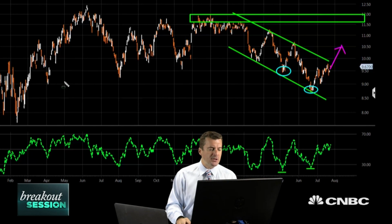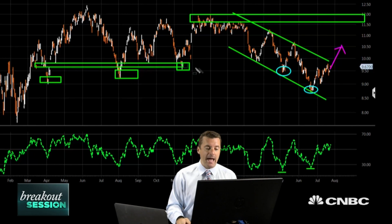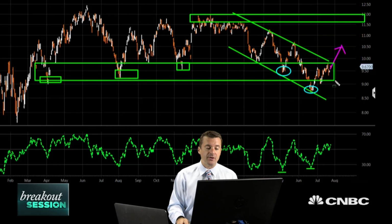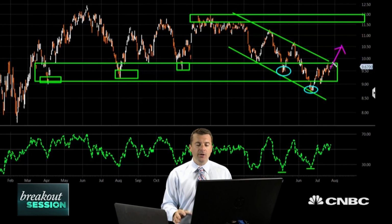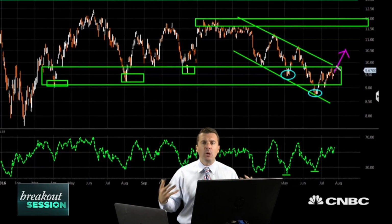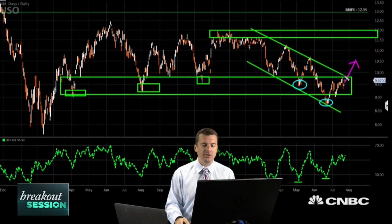The other thing I would draw your attention to is there seems to be a series of lows here ranging from the $9 to $10 area here. And if we just kind of draw a box that encapsulates those three prior lows, you're going to see we are again climbing out of the cellar here in USO. So altogether, we can form a bullish case here to take a long position in the USO.